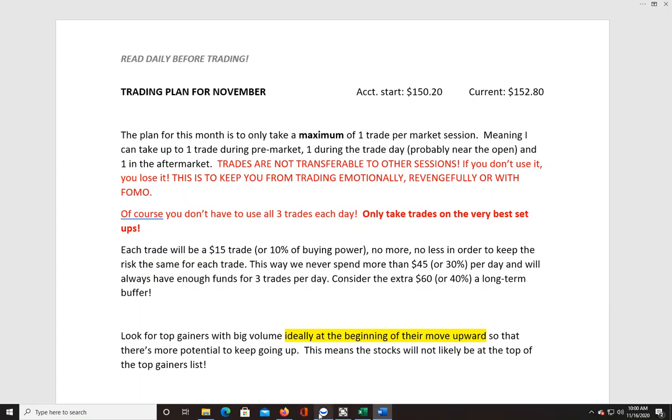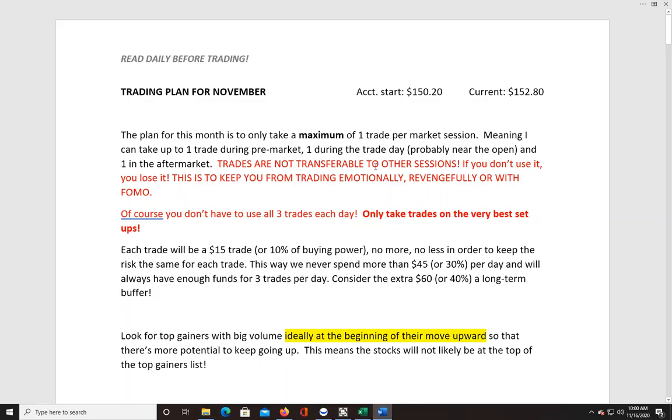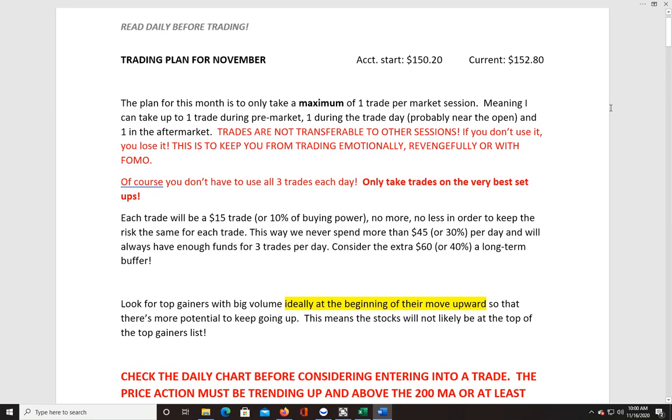Then you can take one trade during the market open and one trade in the aftermarket, which is from 4 to 8 p.m. So the most I can take is three trades in the whole day, including extended hours. And if I skip a session where I don't trade, I can't apply that trade to a later session. The main reason I'm doing this is that one of the most difficult things in day trading is trading with emotion, revenge trading, and FOMO trading. If you don't know what that is, look it up. But if you've been trading at all, I'm sure you already know.